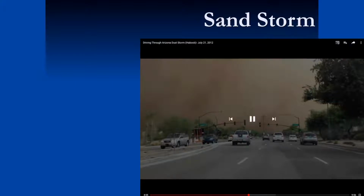The other thing you got to worry about too with sand is what it does to the body of your vehicle, meaning it can pit glass, it can dull your paint, and it also can work its way into your air filtration system, so you're going to get some sand in your air filter. So be extremely careful about driving in a sandstorm.